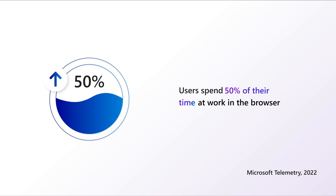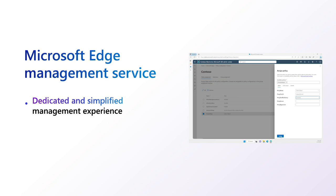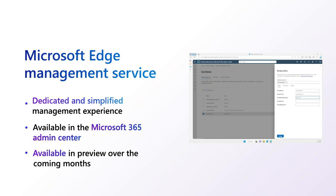And speaking of management, with users spending over 50% of their time at work in the browser, you need a comprehensive but simple browser management solution. I'm excited to announce a new simplified and dedicated management solution, Edge Management Service, available in the Microsoft 365 Admin Center. This solution is another option for managing Edge that lives alongside Intune and other major endpoint solutions. It's a great option for customers who don't have dedicated IT resources or for companies of any size that are looking for an alternative, simplified tool that provides the same level of controls.